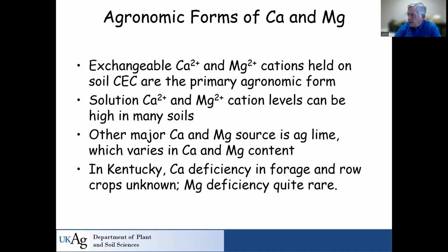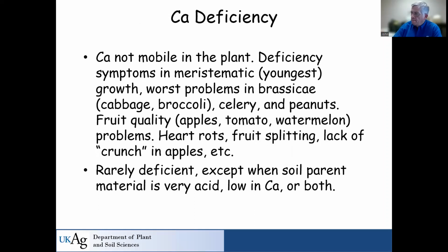In Kentucky, calcium deficiency in our forage and row crops is unknown, and magnesium deficiency, which I'm going to talk about in a minute here, is quite rare. Calcium is not very mobile in the plant, and if you were to see a deficiency symptom, it would occur in the meristematic, the youngest growth.